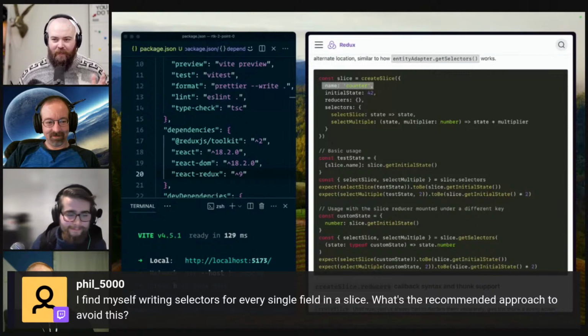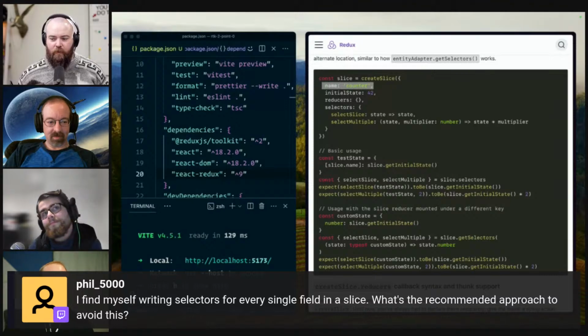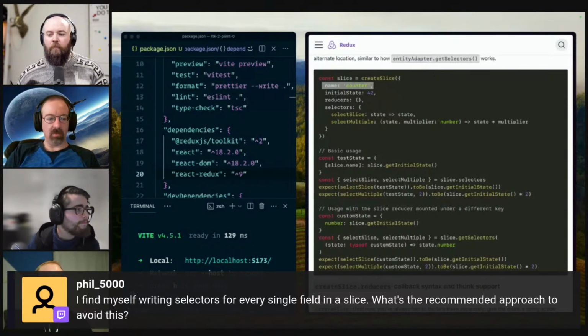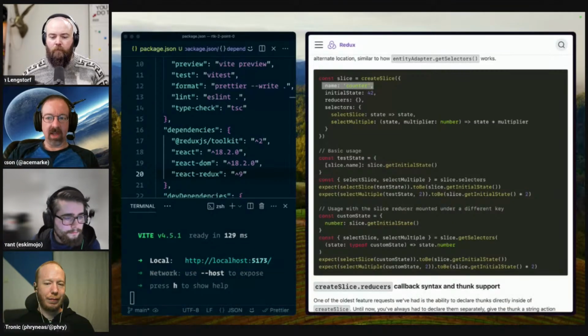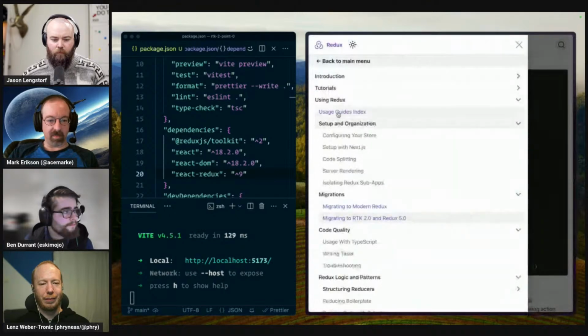But Phil is saying, I find myself writing selectors for every single field in a slice, and what's the recommended approach to avoid this? The shorter answer is don't. There's actually a usage guide page in the Redux docs that talks about writing selectors, and it talks about what are selectors, what is memoization, when and why and how should I use selectors, what is the reselect library, and it's got a few extra tips and guidelines towards the bottom.